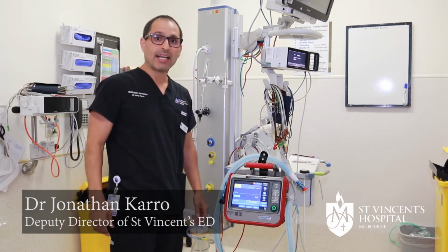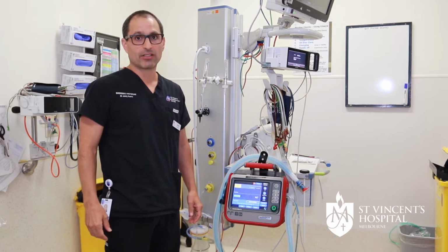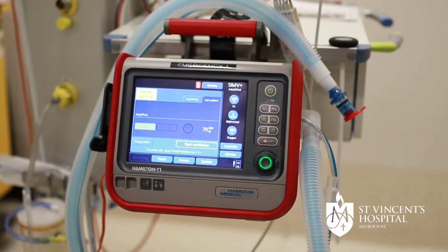This is a ventilator. Ventilators have become an exceptionally important part in our fight against COVID-19. At any one time, St Vincent's has a number of ventilators that we can use to provide breathing for patients who can't breathe for themselves.